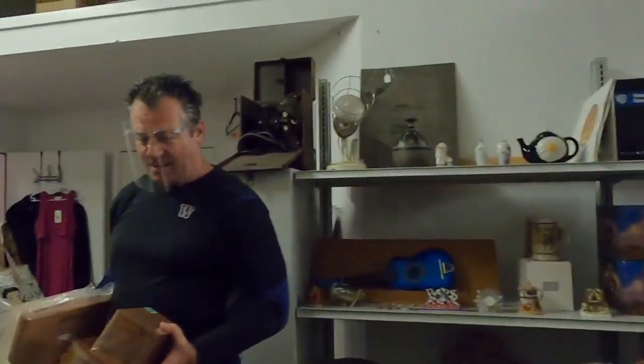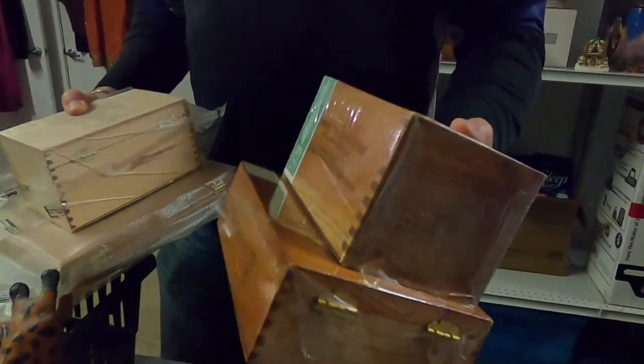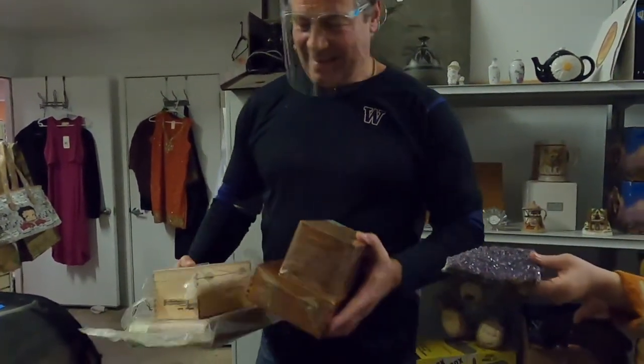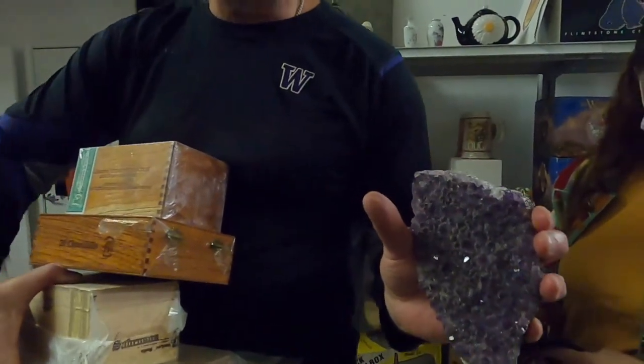I'll get you here. Oh, I thought you were getting me. No, looks like you found some good stuff, huh? Yeah, boxes of cigars from Honduras, Nicaragua, and Dominican Republic. Nice score. Can't go wrong with that. Oh, and then an amethyst. Nice. Which is great to place next to your electronics.